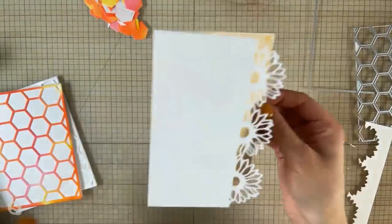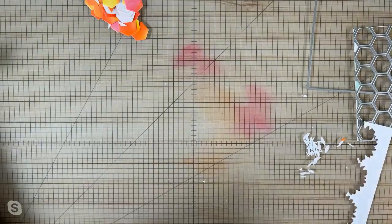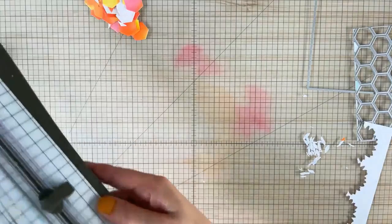And I wanted to show how the stamp set worked. Oh, definitely. I'm really intrigued with this. All right. So let me just grab a stamping tool here.